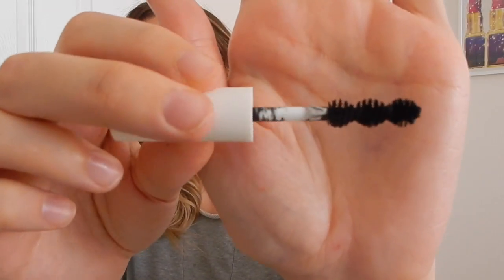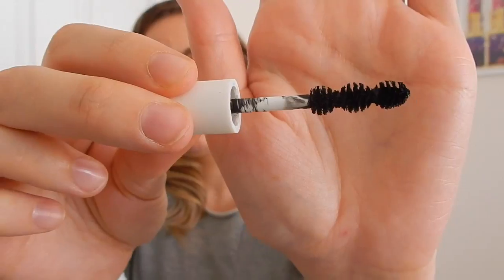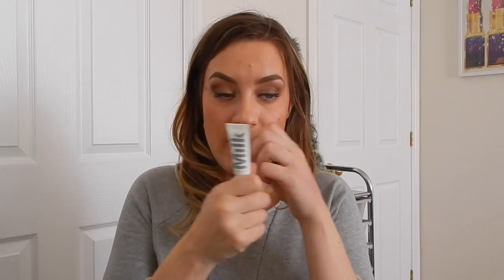The wand is like 3 giant balls, which is not ideal for me, because I feel like I can't get every single lash on it. And the fact that the formula is so dry, you really have to wiggle and get in there and do a lot of work to load your lashes up. And then about 10 minutes after putting this on, this mascara will be everywhere. And I mean like down here, up here, like everywhere that your mascara could possibly go, this is going to go there. So I highly do not recommend this one.